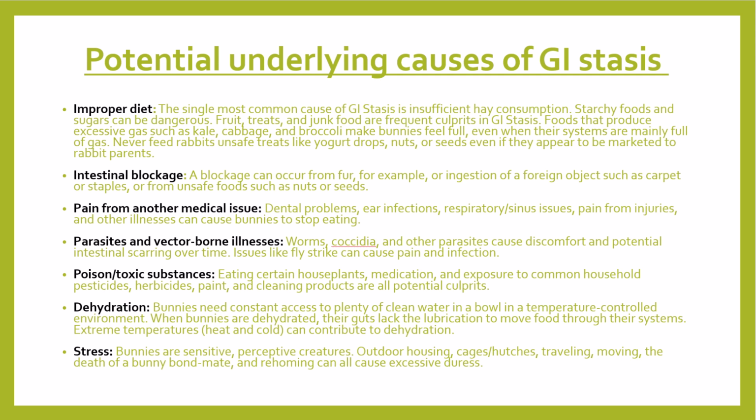Poison, toxic substances like certain houseplants or medications. Dehydration, especially if you're using a water bottle instead of a bowl. And then stress. Stress can cause them to go into stasis, such as moving, changing their housing area, let's say from indoors to outdoors. They are domestic bunnies and cannot survive outdoors with all the environmental factors, moving, and the death of a bunny bondmate. So if they are bonded, then if one passes, they can experience stress and depression. And so we want to be able to treat this as soon as possible.